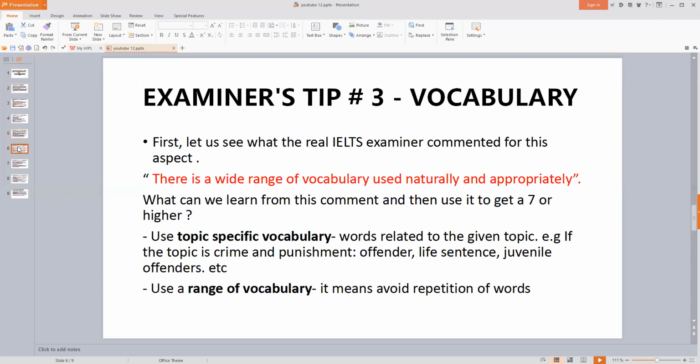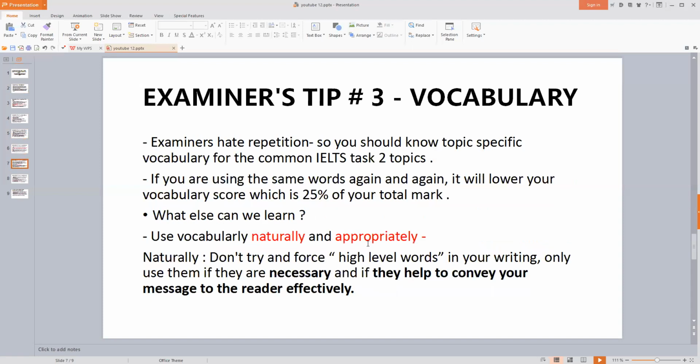This is very important. Let's look at this in a little bit more detail. You should remember that the IELTS examiners hate repetition, because that tells them that your vocabulary is limited, and you should never tell the IELTS examiner that. So you should know topic-specific vocabulary for the common IELTS Task 2 topics, because there are some common themes that repeat in the Task 2 essays, like crime, punishment, education, fitness, health. These are common topics that come up quite frequently in IELTS Task 2. So you should know some topic-specific vocabulary, and that will really help, guys.